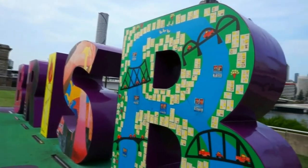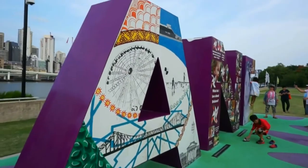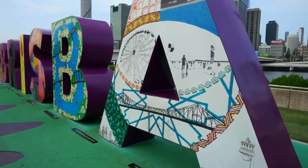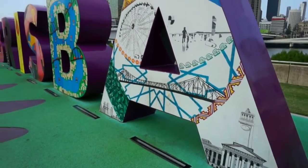We're almost done. Three more letters to go. The most challenging. And here's the letter A. Beautifully designed by MDA Limited.